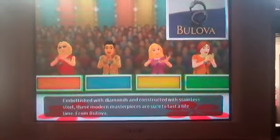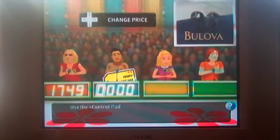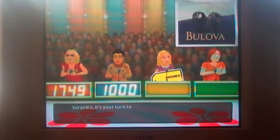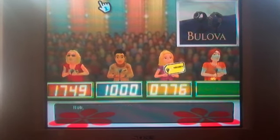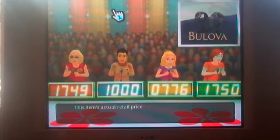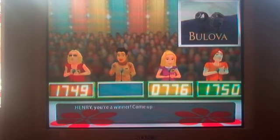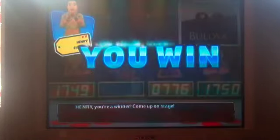From Bulova, let's start the bidding. All right, Kenneth, it's your turn to bid. 1,000. Veronica? 776. Rob? This item's actual retail price is $1,149. Come on up on stage. This means I'm going to play Plinko.